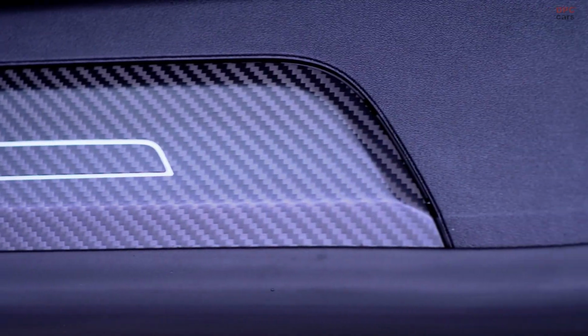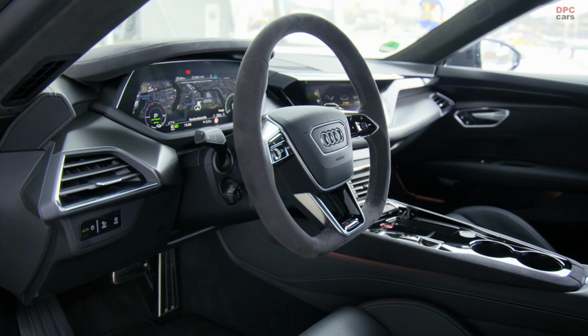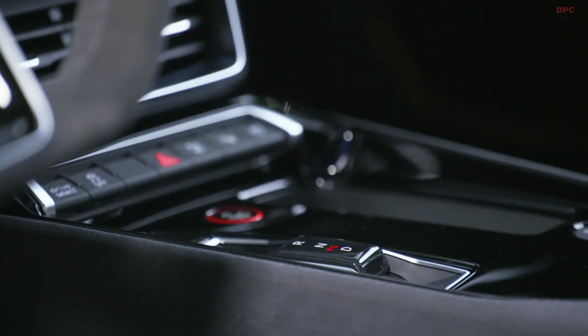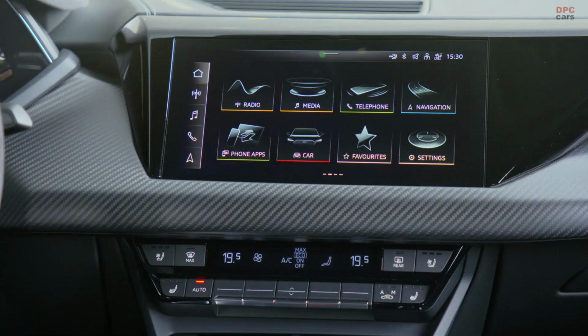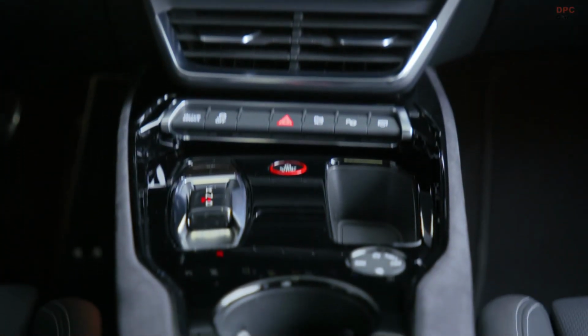The e-tron GT stands exactly for that what we love at Audi Sport. A maximum of daily usability combined with intelligent performance in just a beautiful design. Of course, the RS e-tron GT is a high-performance Gran Turismo, so we have fantastic driving data. For example, acceleration from 0 to 100 in just 3.3 seconds.